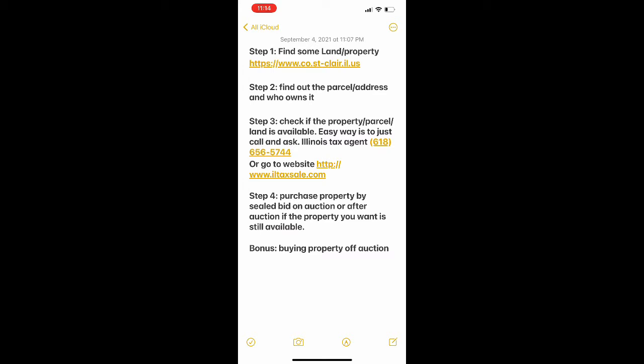But yeah, so like I said, I'm going to attempt to show you all these steps real quick. The first step is, so we're gonna try to find some property in East St. Louis. The first step is find some property or land. So what you are going to do, you are going to click that link. You see the link on step number one, www.co.st-clair.il.us. You're gonna just hit that link.